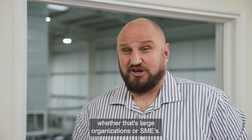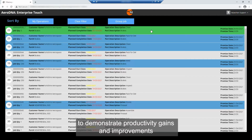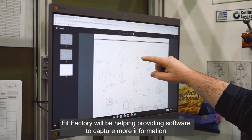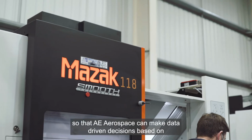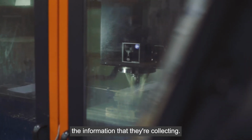The Worcestershire 5G Testbed is built to support Industry 4.0 applications, whether that's large organisations or SMEs. We're working on a number of use cases to demonstrate productivity gains and improvements and help Aerospace build a glass factory. Fit Factory will be providing software to capture more information across the whole factory and provide insights so that Aerospace can make data-driven decisions based on the information that they're collecting.